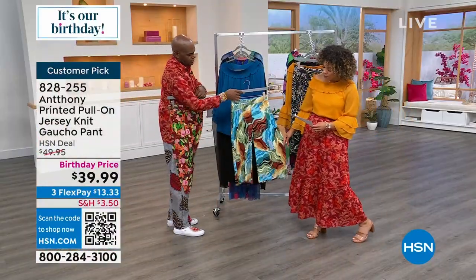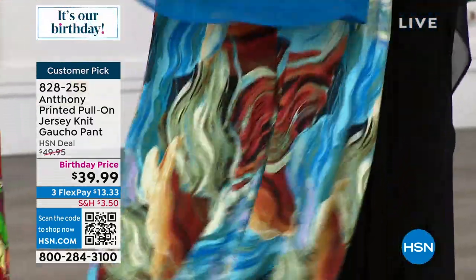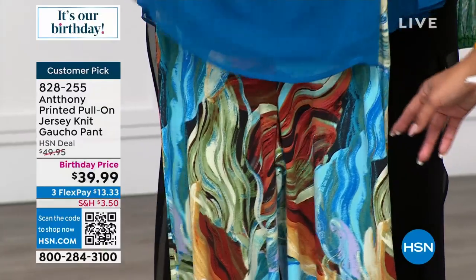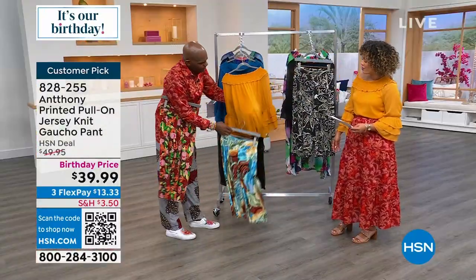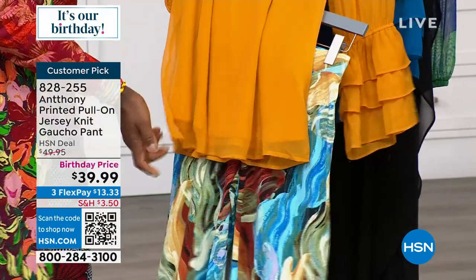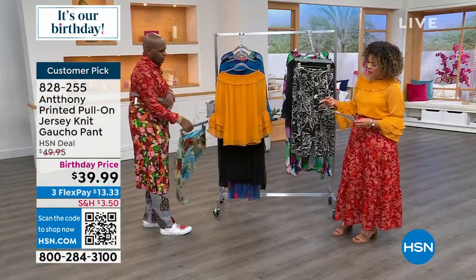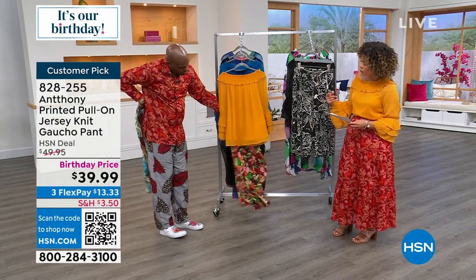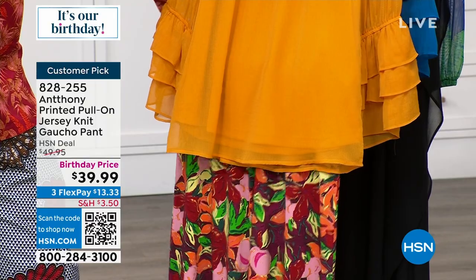This one right here we call Bluebird Watercolor, which looks really great with the top that we just featured. 160 left in that one if you want to go ahead and snag it. With your colors, yeah, I do like that. I love the gold with that. It's a nice balance. Oh, beautiful. And then the one that you're holding under your arm is a deep orchid floral, and that matches perfectly with that one too. So my top goes with every color.